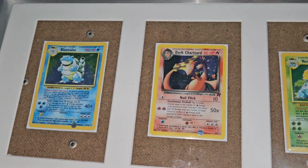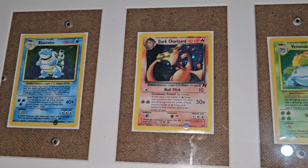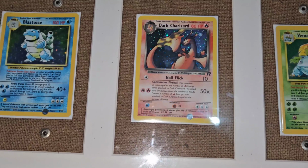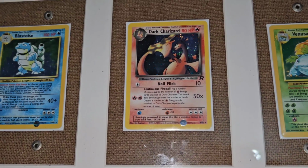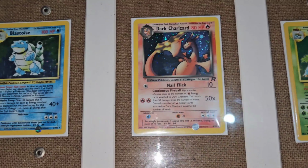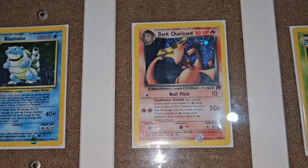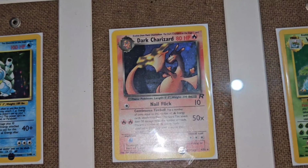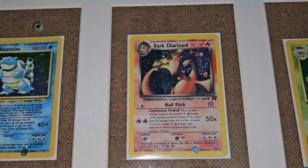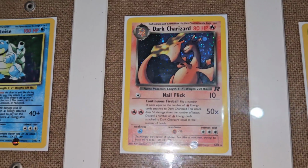And the Dark Charizard. I never pulled a base set Charizard when I was little, but I did pull the Dark Charizard, which arguably, I don't know, they're both nice looking cards. You can see a little holo swirl up to the left of his neck there. That's in pretty decent condition, actually, this Dark Charizard. That little mark on the top above the 80 HP on the yellow border, that's not on the card. I think it's stuck on the frame, a little bit of dirt. Centering's pretty solid on that.